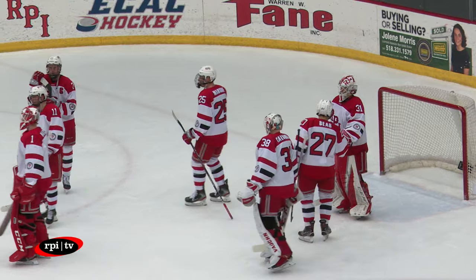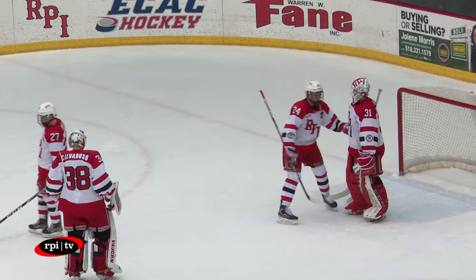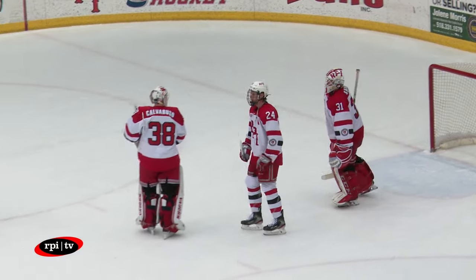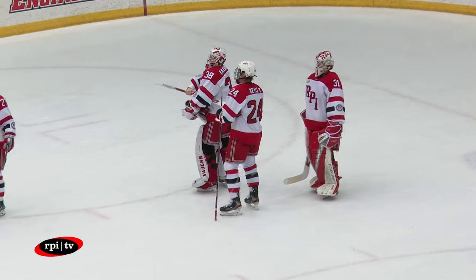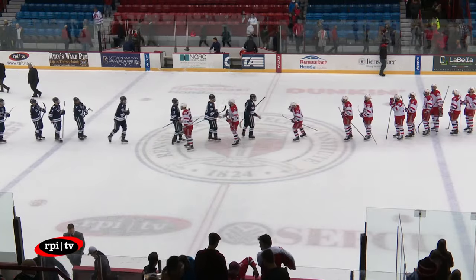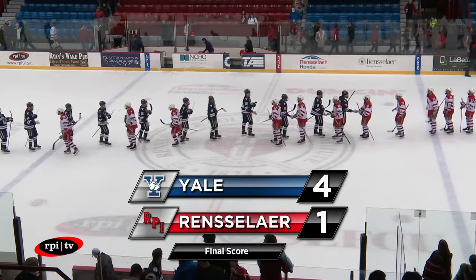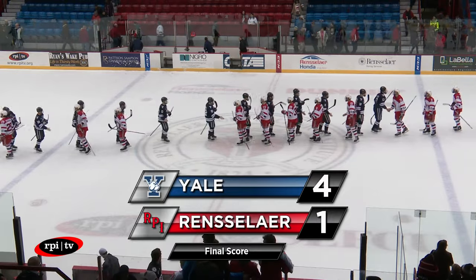Yeah, and I believe that now RPI will fall behind Yale in the standings. Still a little bit early to talk about standings, but yeah, you're right. It's never too early to talk about standings, Perry. No, Joe, this is too early to talk about standings. It's too early to talk about the pairwise. But yes, they do fall behind, I believe you're right.